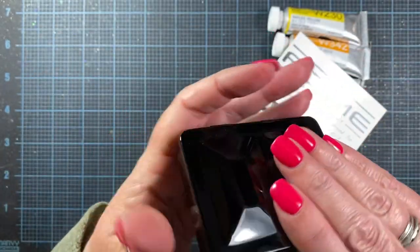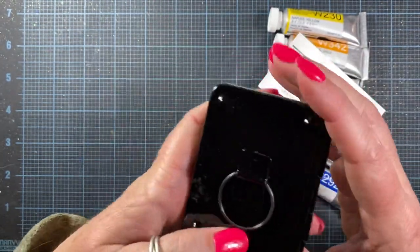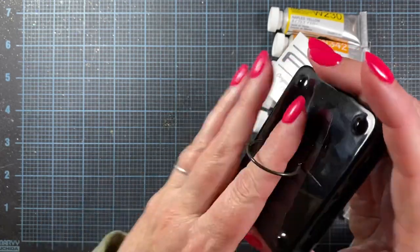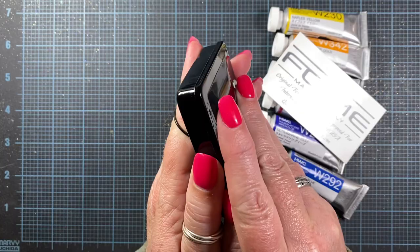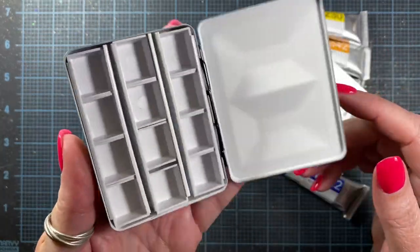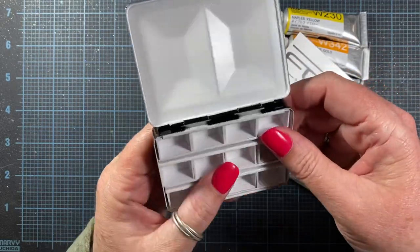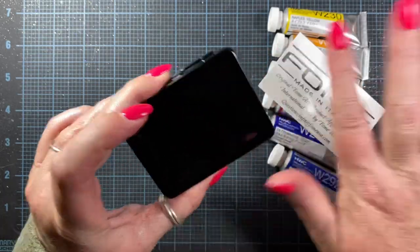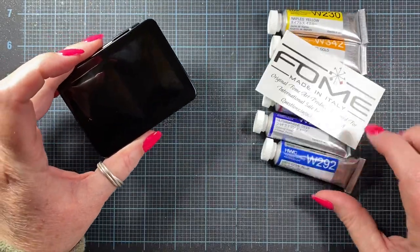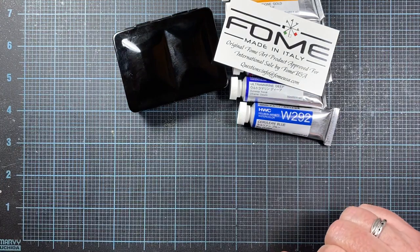And then on the back, it's got a little thumb ring or finger ring here, so if you want to hold your palette, you have something to hang on to it with. I thought this little palette was just adorable, and a really nice place to start my Holbein watercolors. So I picked that up, and then I think that's it actually.